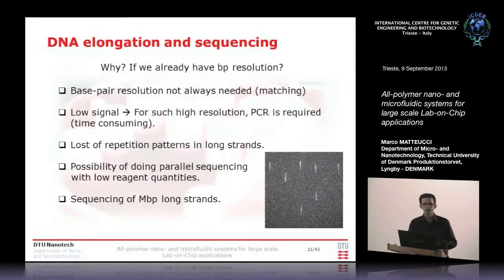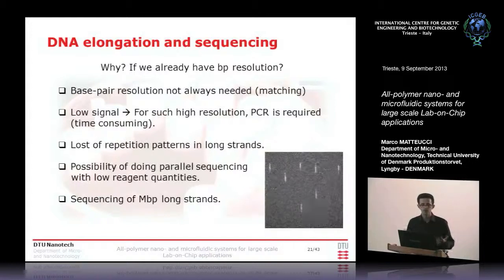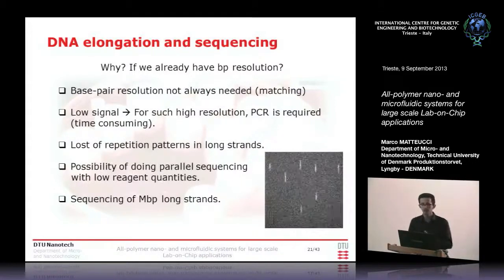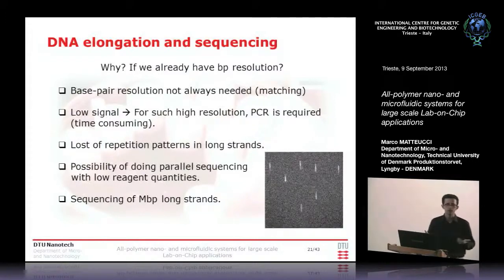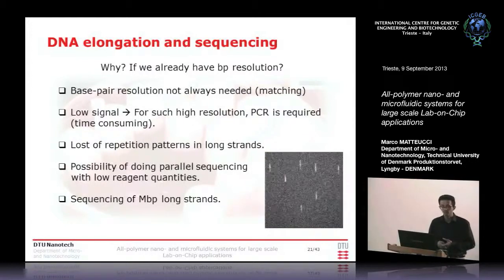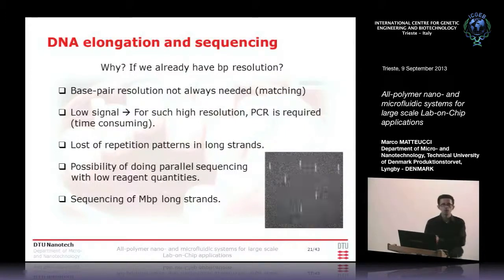So there are many people that work here with DNA. I think the first question is, why do you do this? Because we already have base pair resolution in principle. Why do you need 100 base pair resolution when you can have a single base pair? Well, the answer could be that sometimes base pair resolution is not always needed, because, as far as I know for human, mapping is very much the technique that is used.